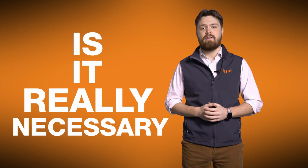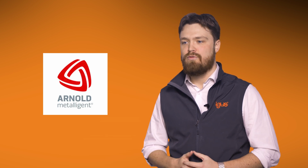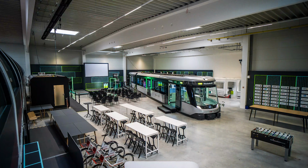Is it really necessary that e-scooters always need to be in the way, even on the subway? Arnold AG, an innovator in transportation technology, has developed a new way to improve rail travel and use space more efficiently by creating a new parking solution for e-scooters for the Deutsche Bahn rail system in Germany.